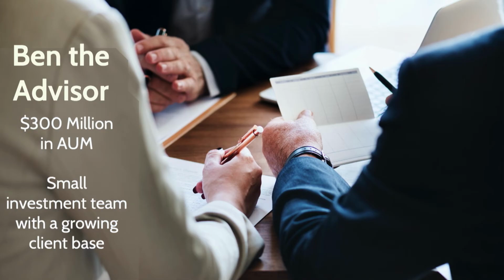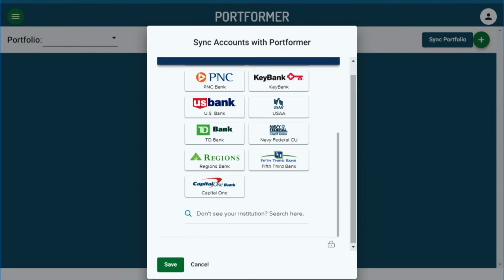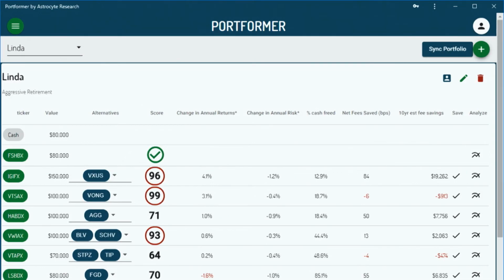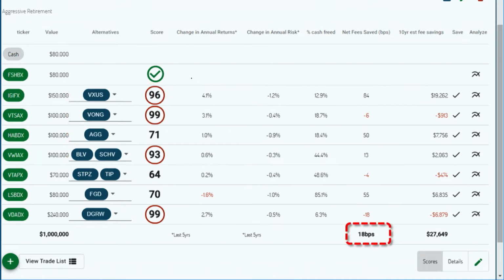So let's meet Ben. Ben is an advisor Linda goes to for a second opinion. And since Ben is a client of Portformer and using our integration of Yodlee here, he can quickly sync Linda's Schwab account, pull it in, enter the password, and in just a matter of seconds, get a report. Now here it is. Here's Linda's account. We've got 7 funds that we can move into 9 ETFs, save her 18 basis points. That's almost $28,000 for the next 10 years. This is a quick win for both Ben and Linda.